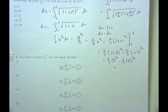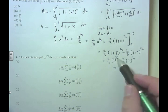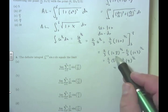Just a note, 3/2 power, what does that mean? Well, 3 is in the numerator, that's your power. The 2 in the denominator means it's a square root. So, I'm going to take the square root of 9. What's the square root of 9? 3, and then cube it. What is 3 cubed? 27.